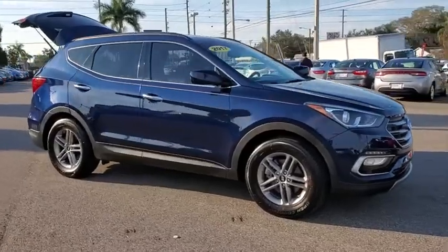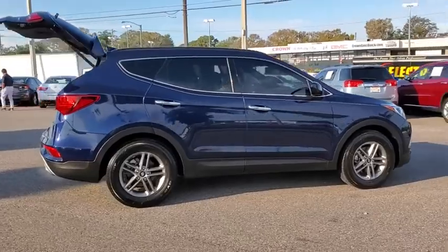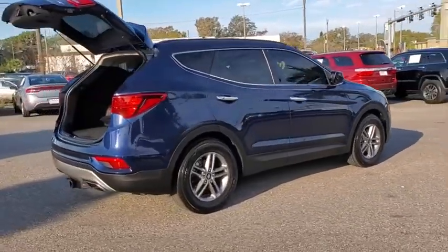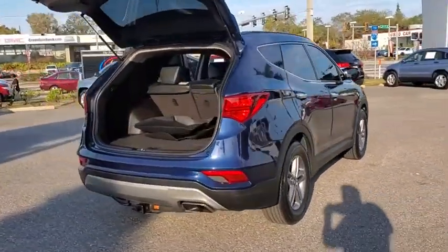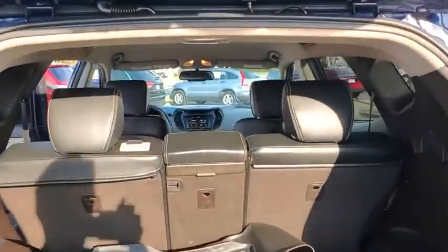Make a great choice today with the 2017 Hyundai Santa Fe. Style, quality, performance, value. Need we say more? This vehicle has less than 50,000 miles. Here are some of this vehicle's great options.